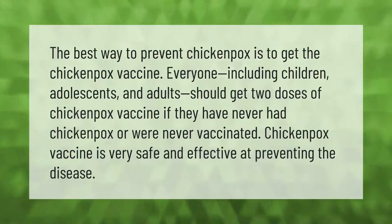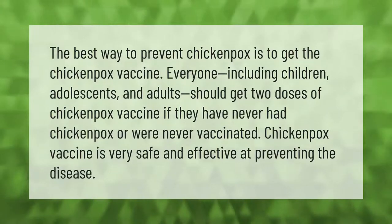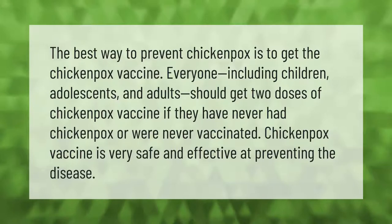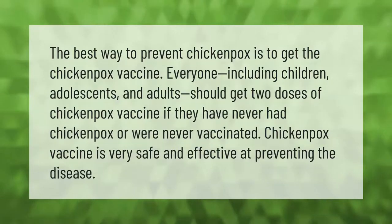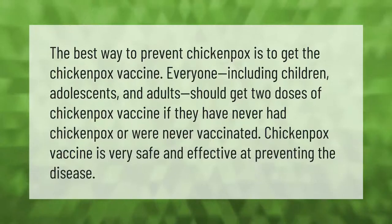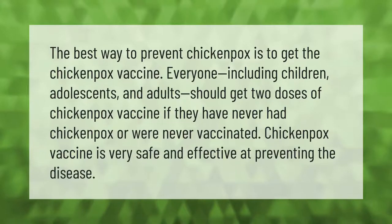The best way to prevent chickenpox is to get the chickenpox vaccine. Everyone, including children, adolescents, and adults, should get 2 doses of chickenpox vaccine if they have never had chickenpox or were never vaccinated. Chickenpox vaccine is very safe and effective at preventing the disease.